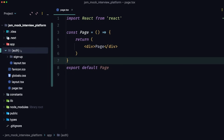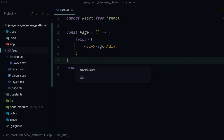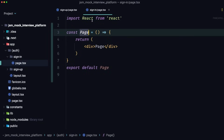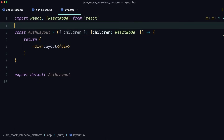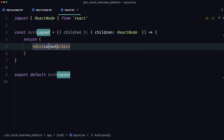One more time, let's do the same thing, but this time for the sign-in page by creating a new folder, call it sign-in, and then within sign-in, create a new file and call it page.tsx and run rafce to initialize it. Now we want to update this auth layout to render its children. So let's simply destructure the children from props, and let's say that children are of type React Node, which we have to import right here at the top. Then, instead of simply returning a text that says layout, make sure to return the children or any children pages that we're trying to render.